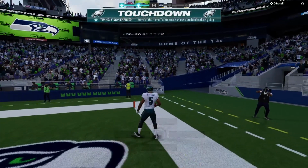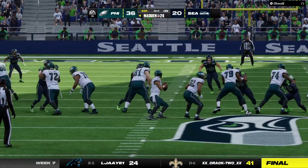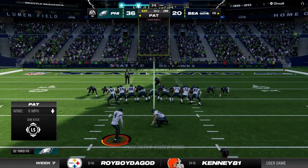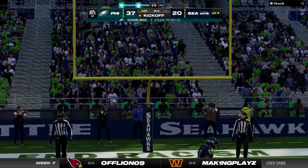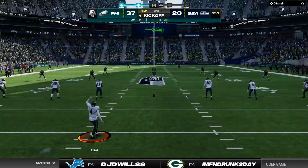Touchdown! A great play there. 40 yards. And the Eagles are able to widen their advantage. Elliott good on the extra point, and that'll make this a 3-score game now. The lead moves to 17.